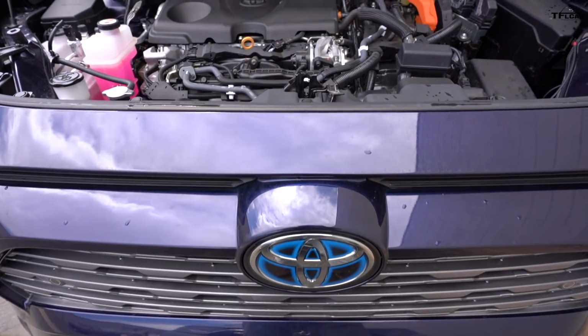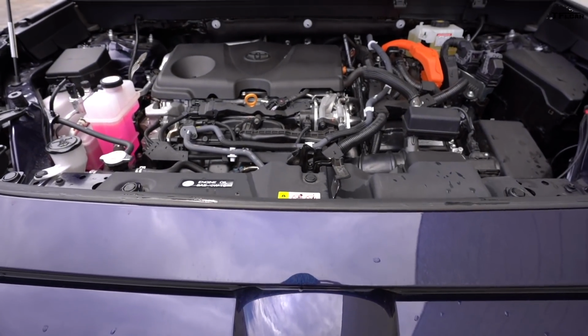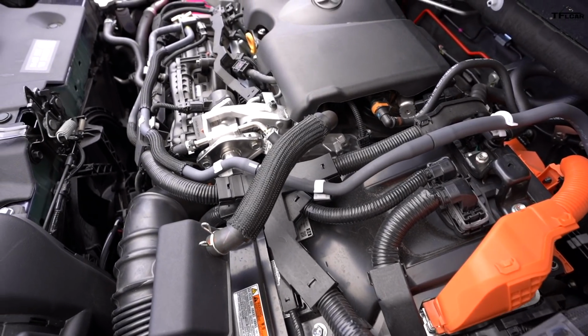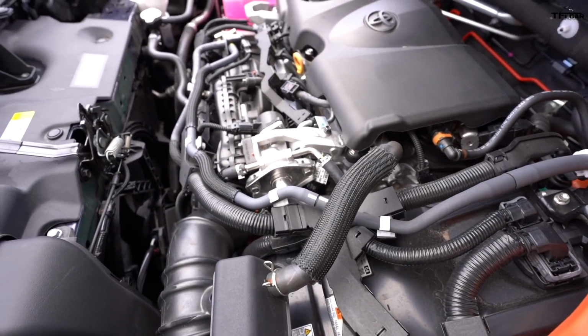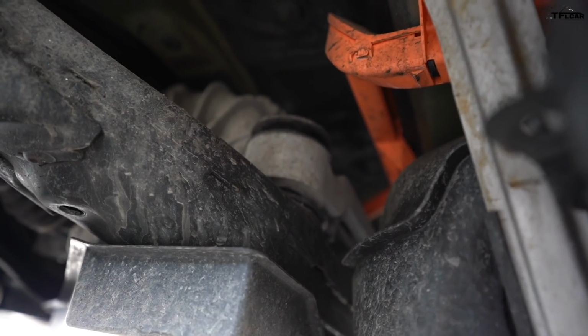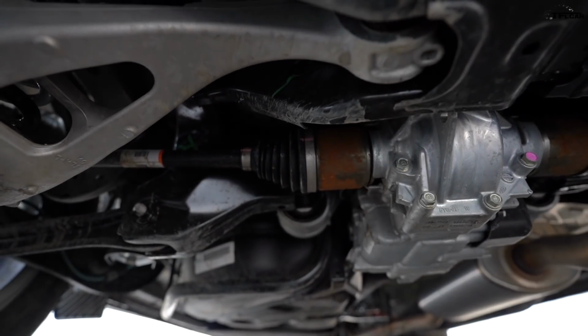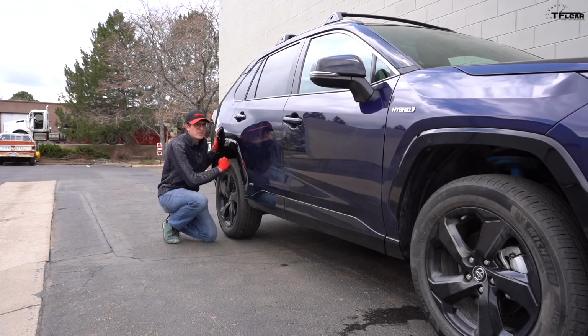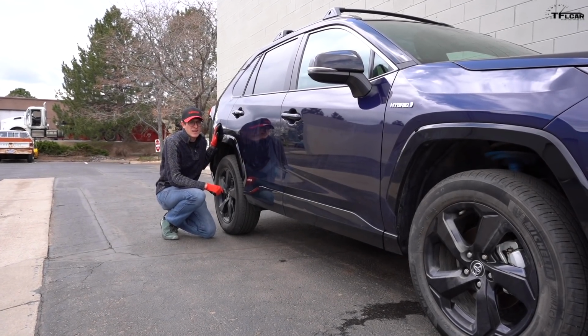The RAV4 all-wheel drive system is completely different. In the front, you've got your 4-cylinder engine, you've got your electric motor that powers the front wheels, and then you've got nothing down here in the middle. There's no prop shaft connecting the front end to the rear end. Instead, they give you an additional motor in the rear whose entire job is to spin up the rear wheels. So this is a very different system than the old school drive shaft in that Honda.